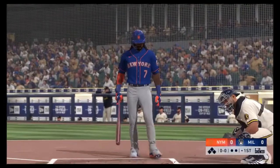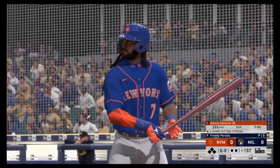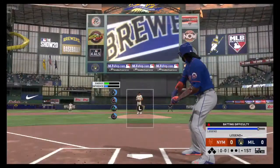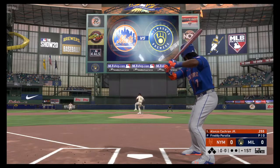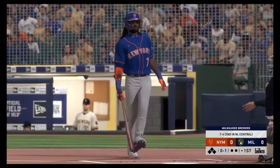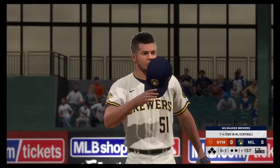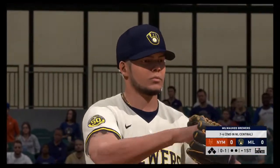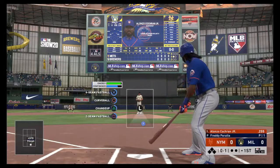Digging in, Alonzo Cochran. He'll get us started in this one under the lights. For the Mets, the shortstop, number 7. First delivery to him on the way. First of 4 here to start the weekend as the game's first pitch is taken, and it's strike 1. First pitch, 7-10.